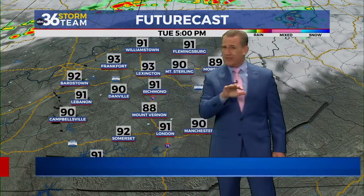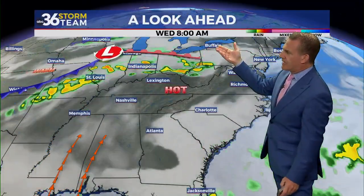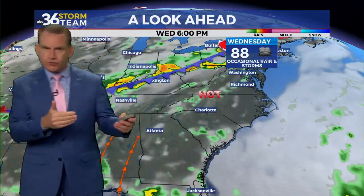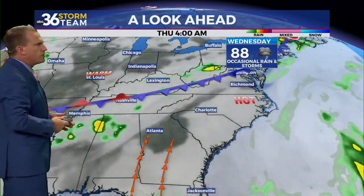Organized storms to the north. Can't rule out a few here and there, I think, during the late afternoon. Our best chances will arrive during the day on Wednesday, and this system may actually have a little more moisture than what we had yesterday. And as you know, we could use the rain.